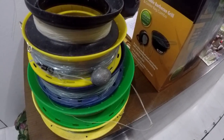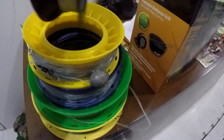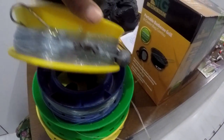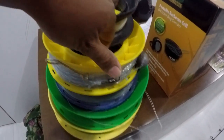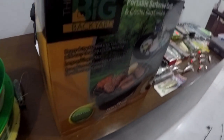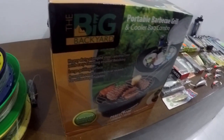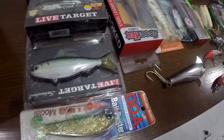So moving across, there's some of the casters that I have. This is definitely not all the casters that I have. This is like my banking caster, 10 pound, 15 pound test. This is the caster that I caught the small Goliath on. 100 pound test, big hook and stuff like that. Take a little sneak peek of this. We'll be using this soon. A little portable grill. Then we're moving on to some live target baits that I have.